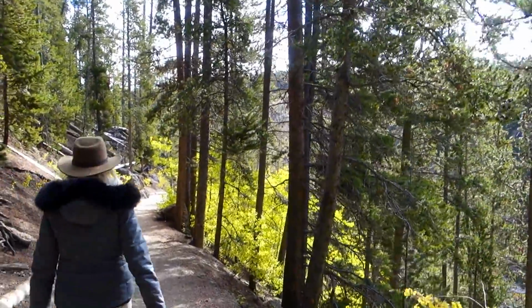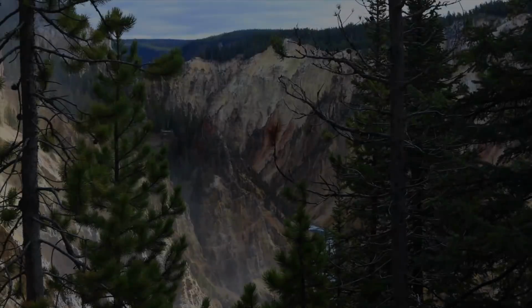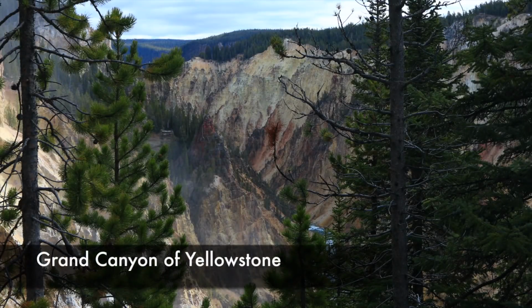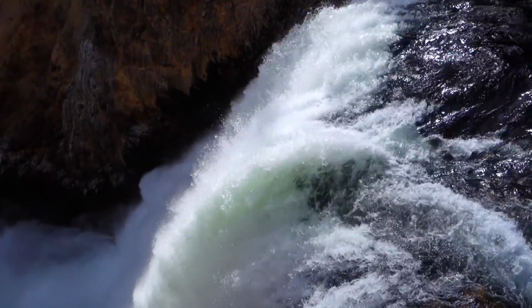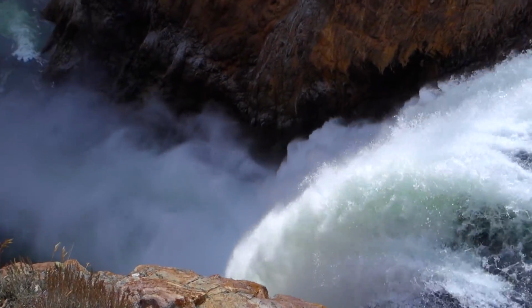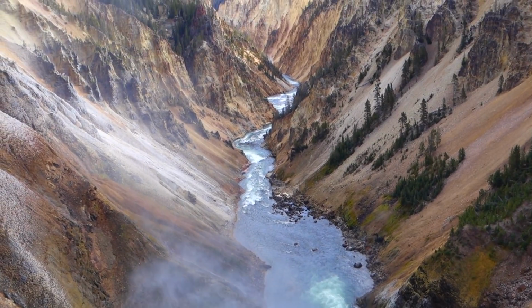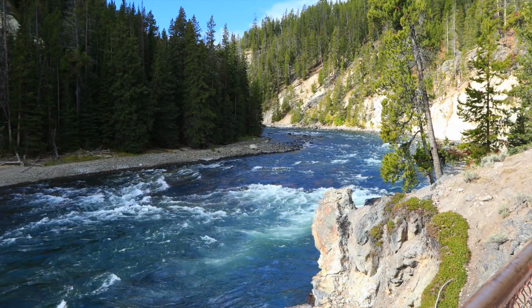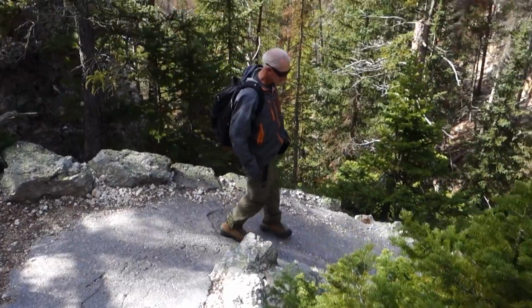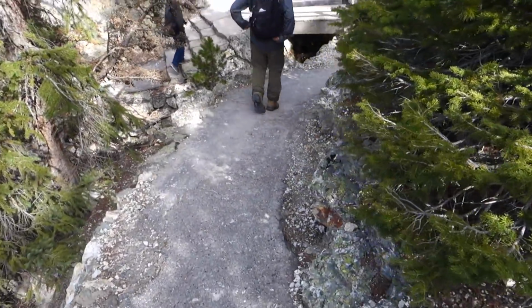So you can see Kat's up in front of me. She's trying to beat me there. No way, I wouldn't let her. You got the camera. So we're heading down another trail here. It's Merc, trying to get a shot a little bit lower on the falls. Looks like it's going to be pretty amazing.